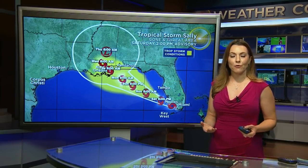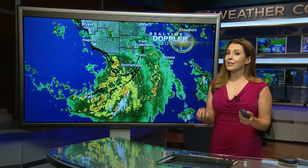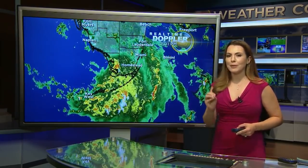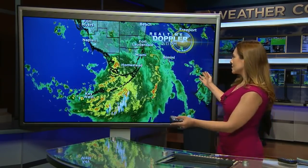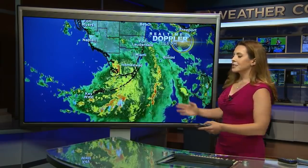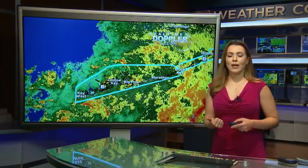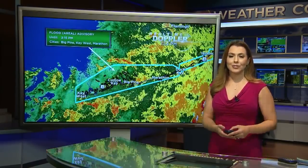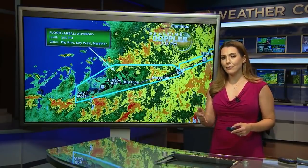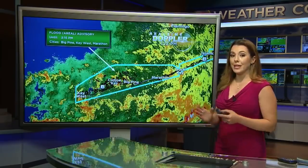Now, what does this mean for us now that it's a tropical storm? Well, winds, at least wind gusts, are a little stronger. But let's focus on the rainfall, because real-time Doppler shows widespread rain, especially for the Keys, where Marathon has already received over 5 inches of rainfall just today, and even higher amounts already for other areas in the upper Keys, like near Islamorada.